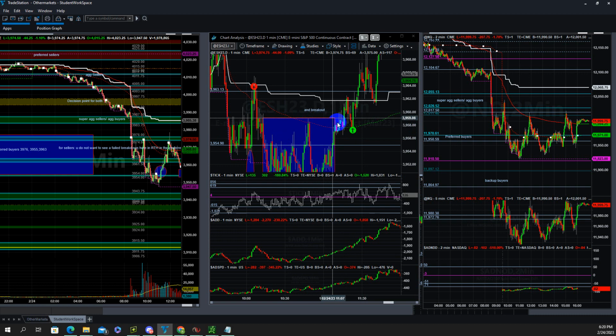Because there was no proper breakout here. See that there was a tail, there was no closing above this area. So this time it closed. Now you wait for a pullback, right? And that's pretty much it. That was the long, targeting either this or this somewhere here, right?